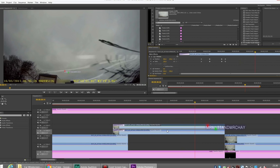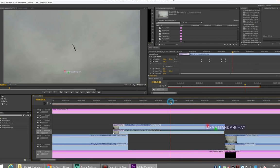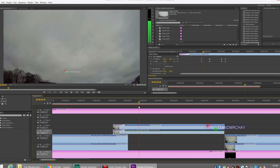And I've copied it down here, and this is the blur layer. So in other words, a blur layer moves out with the first layer. There we go.